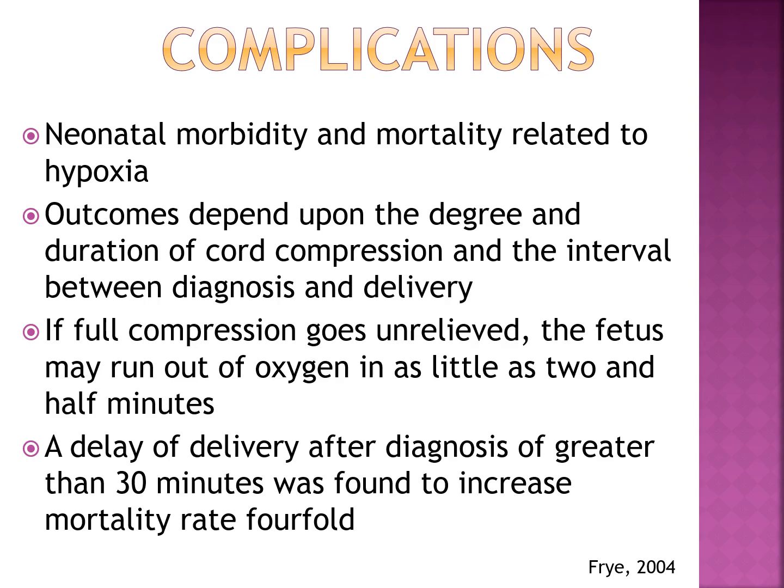Either way, minutes matter. The first thing you want to do is relieve the cord compression. The baby may run out of oxygen in as little as 2.5 minutes. The longer you delay the delivery, the worse outcome the baby is going to have. And the delivery is typically a C-section. If it's an occult cord and she's had babies before, you can just have her push through it, but most of the time it's earlier in labor, the presenting part isn't well applied to the cervix, and we just need to get the baby out by cesarean.